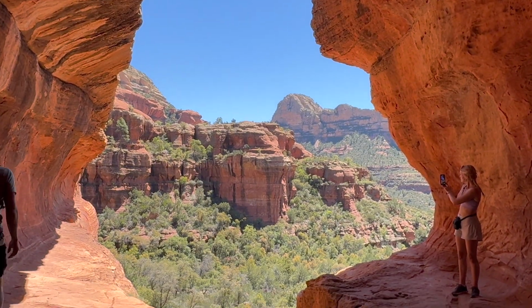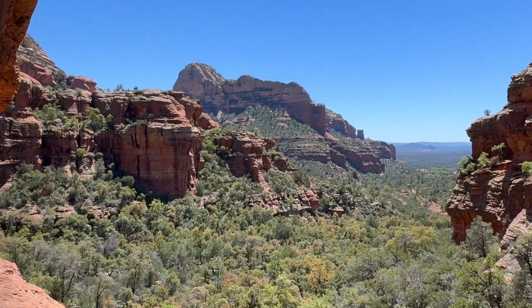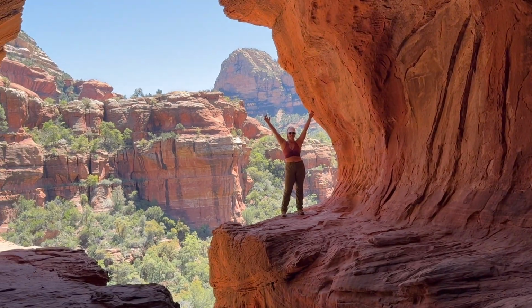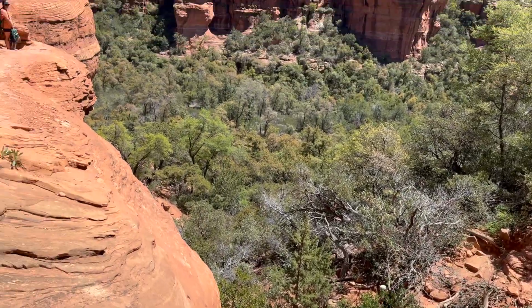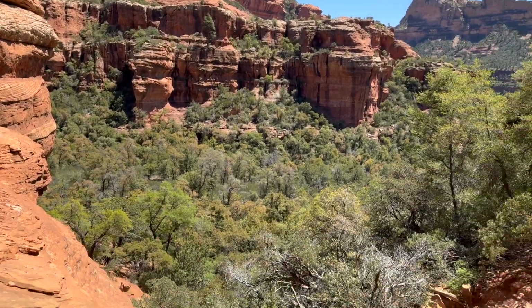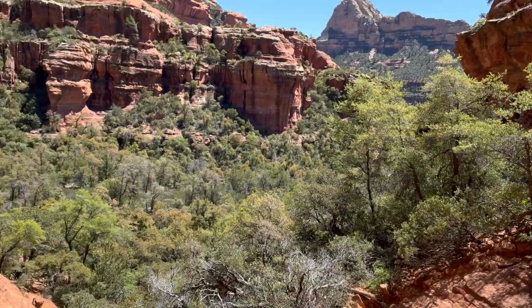So this is a view of the actual Subway Cave part. This is a view of the canyon around the corner of Subway, and here's me standing in the corner of Subway. So this is the easier way to get down. You can see that guy doing it right there, and it's on the other side. So the cave is over there, and then you walk over this ledge and you can go down there. So there's the view.